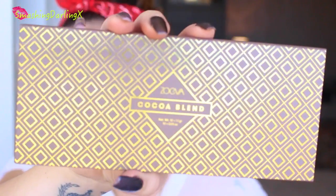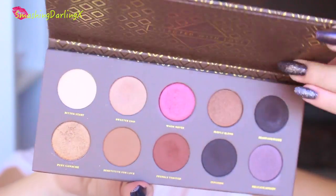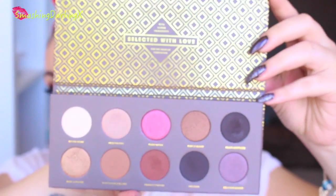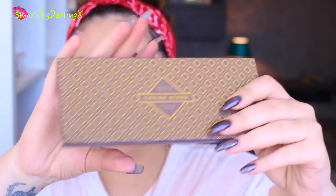Packaging is just brilliant. You can see for yourself. It's just gorgeous. It's definitely like a chocolate bar box or whatever. It's very luxurious looking also. It's just beautiful. This claims to have no parabens, no mineral oils, no fragrances, no phthalates, superior pigmentation, easy to blend with vitamin E, and it's made in Italy. So there you go, quality galore.